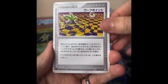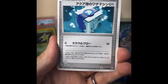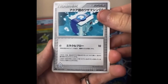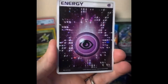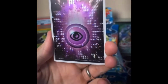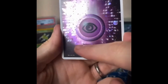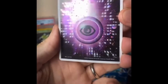We got a warp point. This looks like, I believe this card is called Team Aqua's Technical Cube or something like that. It's a cube shape. I think that's what it's called, Technical Cube. We're coming up on the rare already. Oh my goodness, you guys. So this is what I'm talking about. Like, these are so beautiful. You can almost maybe see a swirl. I think there's a swirl right there. The swirl right there. So that is pretty epic, you guys.